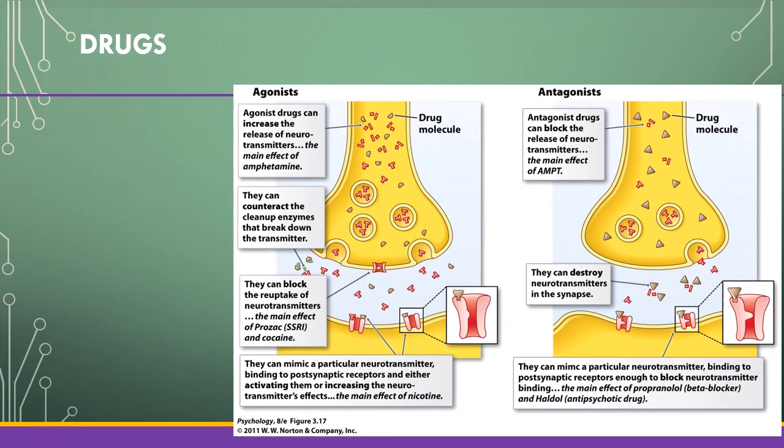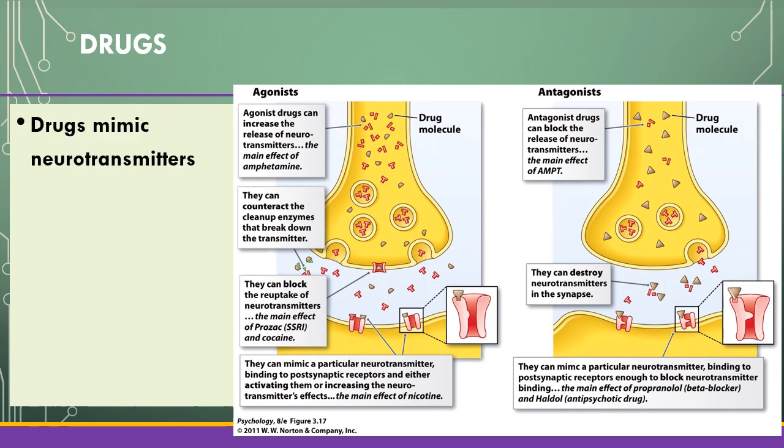This is important to understand because of the role of drugs, both legal and illegal substances that we can take that affect our brain chemistry. The drugs that we call agonists mimic a neurotransmitter to increase the effect of that. So an agonist drug causes the neurotransmitter activity to increase. So for example, if you take an amphetamine, it's going to increase and make the brain activity go more by mimicking that neurotransmitter activity or encouraging more of that neurotransmitter activity.